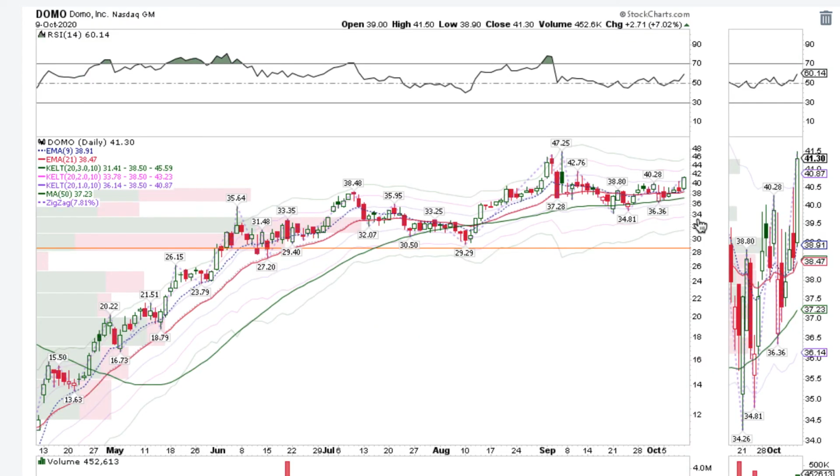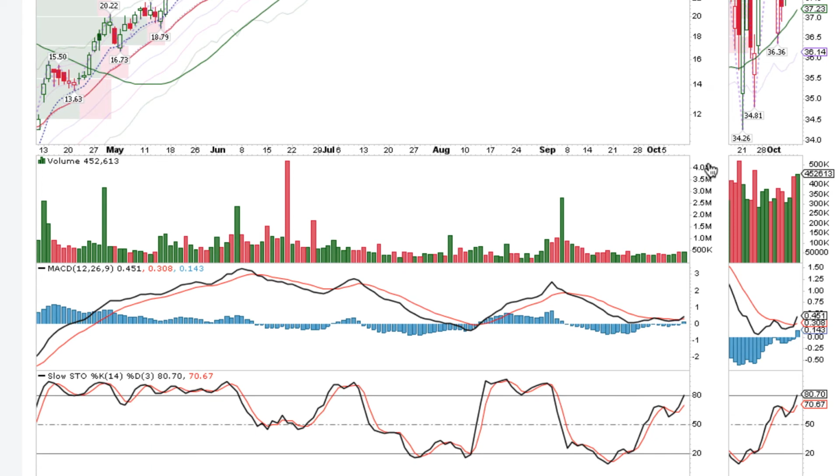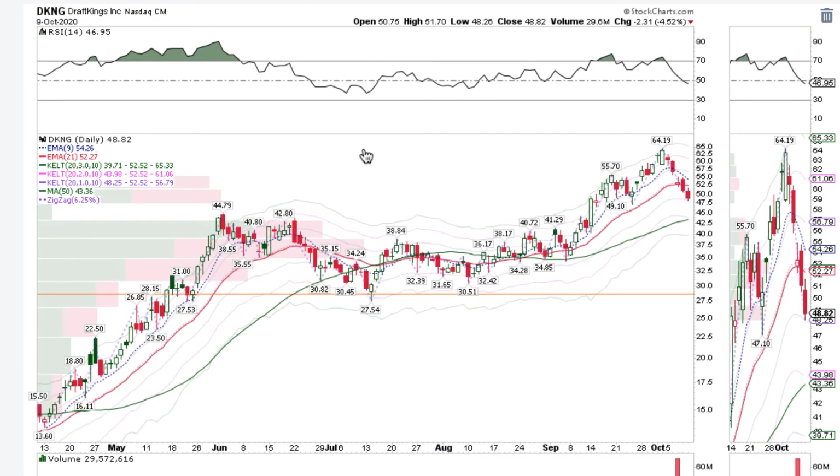Domo, also a nice looking setup. Flat base, looks like it's going to break out, moving above this pivot on Friday. RSI is rising, suggesting higher levels. MACD's above the signal line, and stochastics is rising.